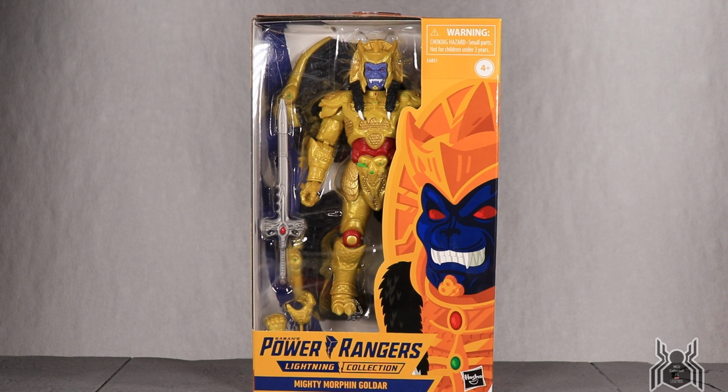At some point, you know Rita Repulsa has to be coming. But anyway, as awesome as the Legacy Collection figures from Bandai were, there were no villains. It was all just the Rangers, which is still cool. Don't get me wrong. But man, these Hasbro Lightning Collection figures, I'm just absolutely loving. So I'm so excited to have Goldar now. I think he is starting to show up in stores.